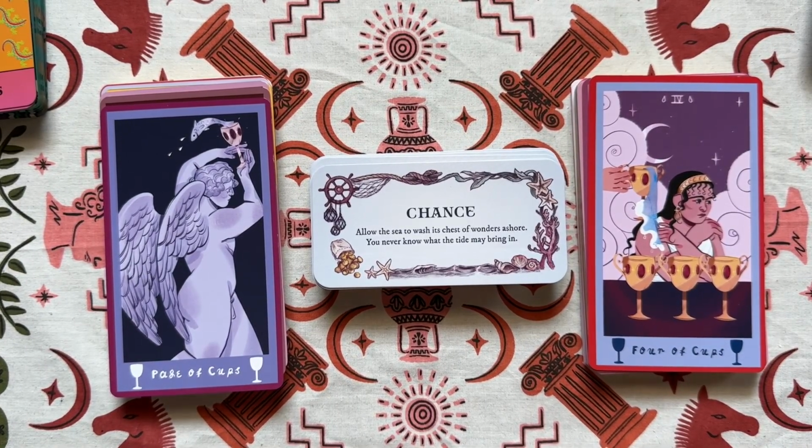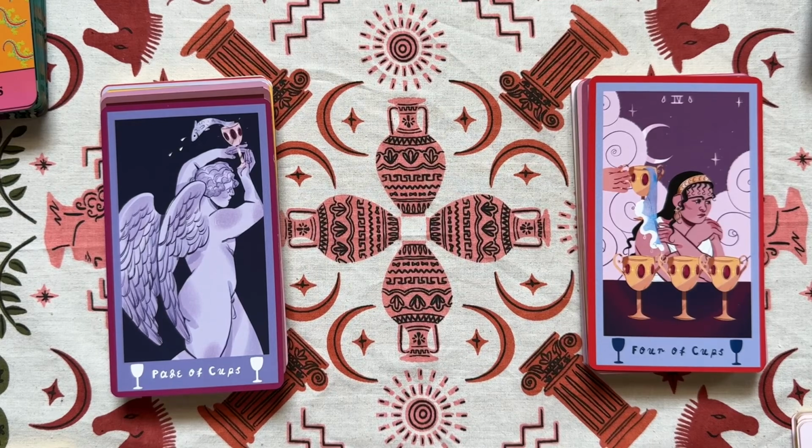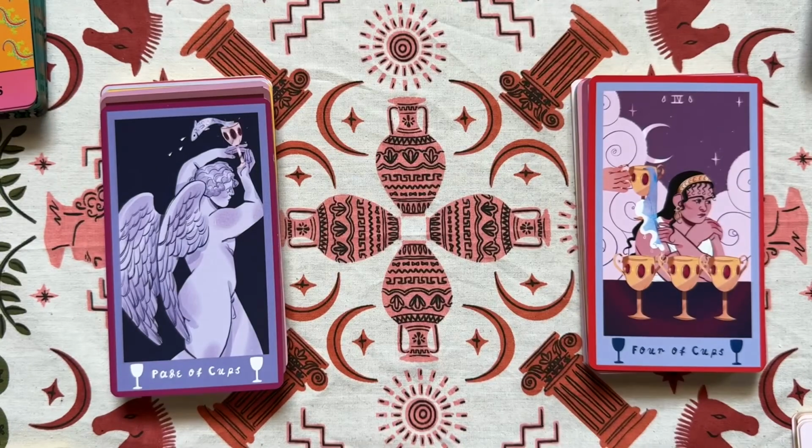Also interesting. Yeah, I'm not going to try this one with the Desert Illuminations because, like I said, a sea theme is not going to go with a desert theme. This one could be messy. This one could be really messy. I don't know what I was thinking, but the Seasons of the Witch. I have the Samhain and the Yule. I don't think those are the vibe. Oh. I'm not sure that this one's going to be the vibe either.